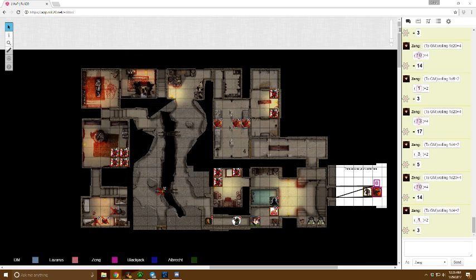182. You can leap a number of squares into the air, or a number of feet into the air equal to 3 plus your strength modifier. Holy crap, that's amazing! That means I can leap into the air 11 feet. Strength modifier. Oh, strength modifier. You can jump 2 feet in the air. No, I can jump at least 5.